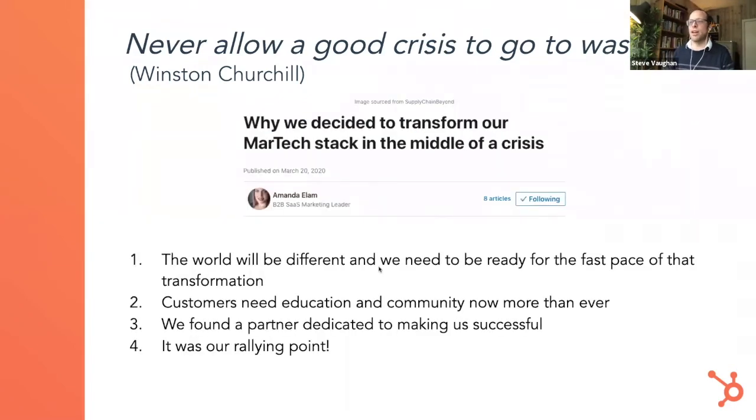So here's a great example from Amanda Elam, who I remember speaking to a number of years ago. She moved companies, and she posted this on the 20th of March. It's on LinkedIn. She decided to move on to HubSpot from another technology. And she said, why we decided to transform our MarTech stack in the middle of a crisis. And she had 4 brilliant points. Just read these points with me. The world would be different, and we need to be ready for the fast pace of transformation.